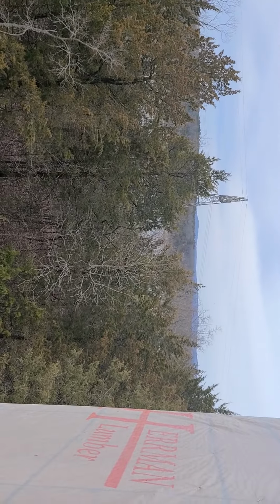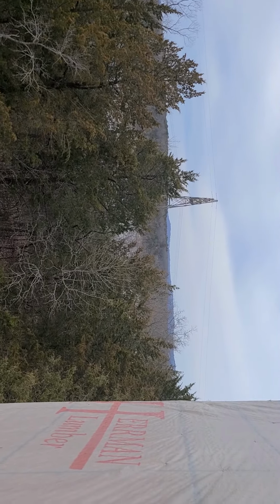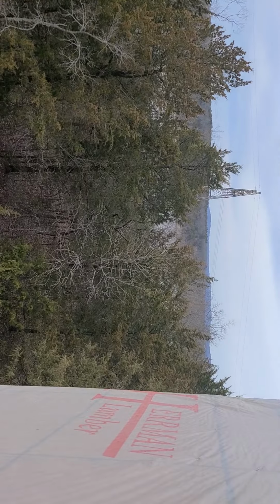So this end unit on the first floor, that's gonna be obstructed. You know, it's all evergreens for the most part, but yeah, still see a little glimpse of the lake for now, but there's some other trees behind it that'll fill out in the summer.